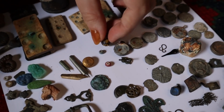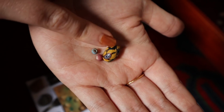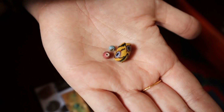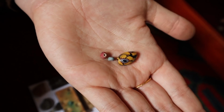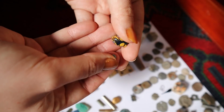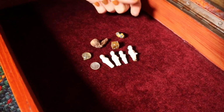So next I'm going for trade beads. We've got our Millefiori one, our Dutch trade bead and our white heart. 2 found on the Thames and 1 found on a path. We love these, don't we? It's a terrible history, but they are very beautiful things. And one that needs to be remembered.